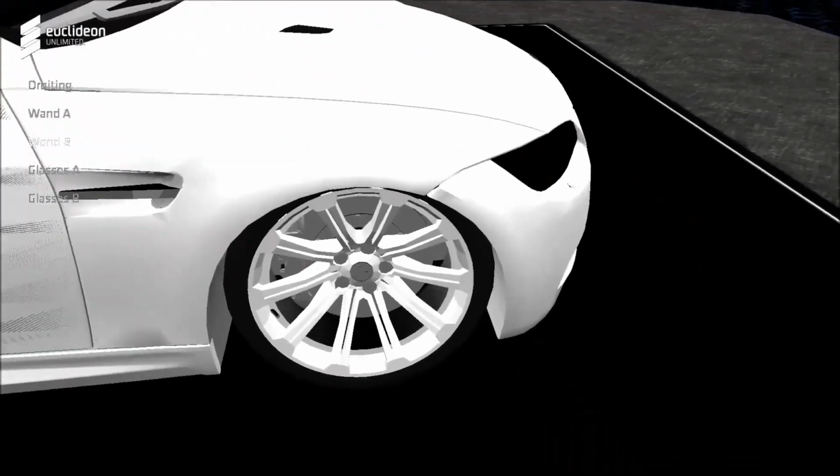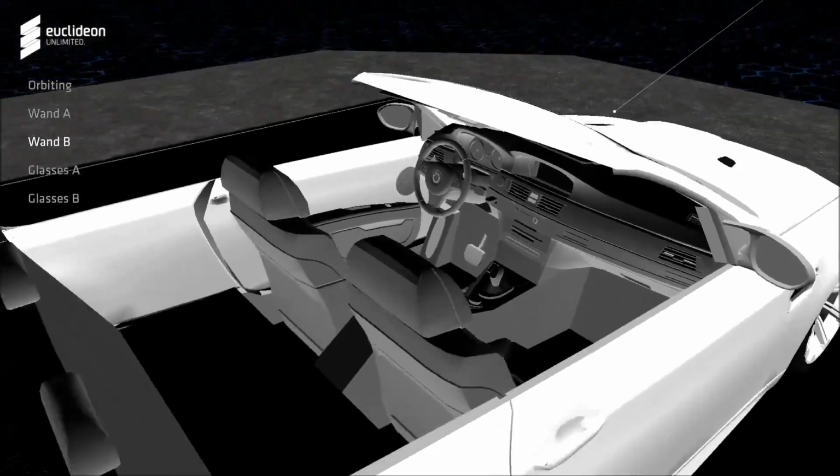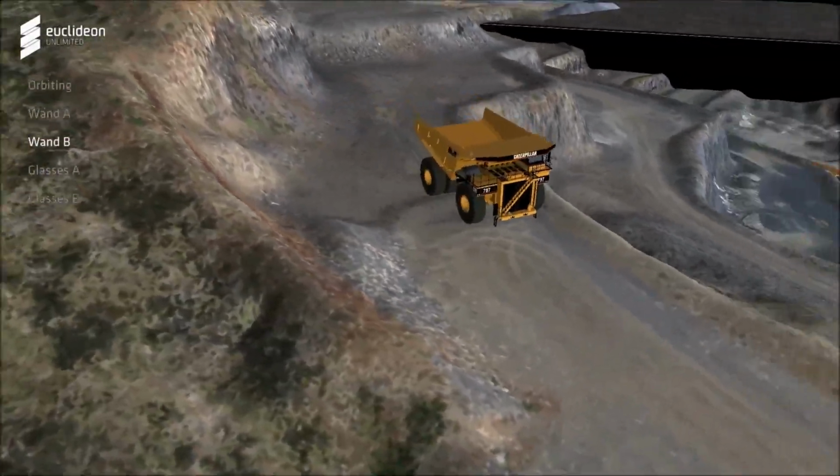You can press a button on the wand and zoom in on the smaller details to give audiences a proper presentation. The hologram table is one of the most powerful processing devices on Earth.